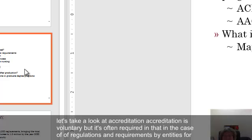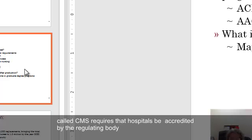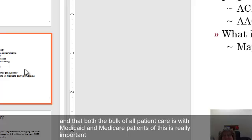Let's take a look at accreditation. Accreditation is voluntary, but it's often required in the case of regulations or requirements by entities. For instance, the Centers for Medicare and Medicaid Services, called CMS, requires that hospitals be accredited by their regulating body in order to receive reimbursement for their patients. It's the same with home care agencies and other agencies as well. The bulk of all patient care is with Medicaid and Medicare patients, so this is really important.